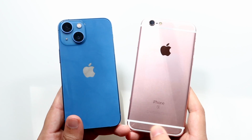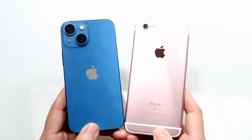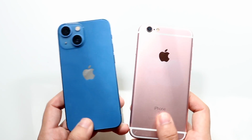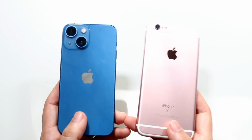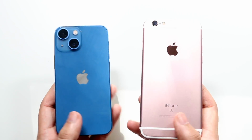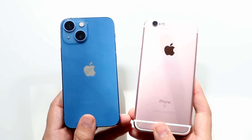Now, on the back, you have an aluminum back on the iPhone SE, where the iPhone 13 mini has this glass back, which looks beautiful still. Between both, feeling both in the hand, the 13 mini definitely feels a little bit heavier, but you can't even tell that much, to be honest. Yeah, I think the 13 mini is heavier, but the 13 mini looks far better than the SE.